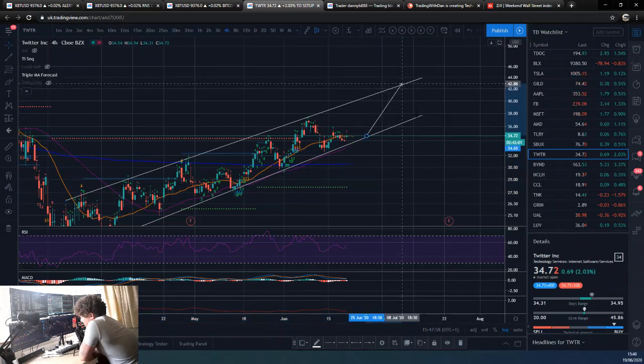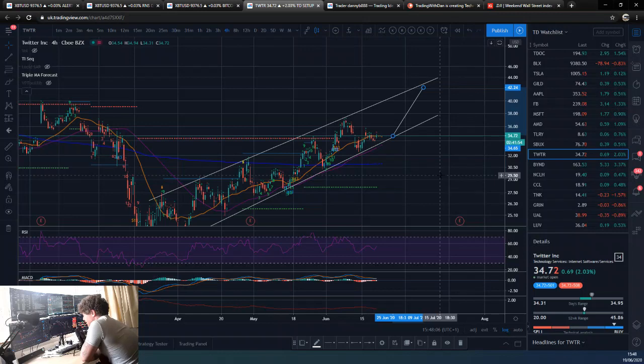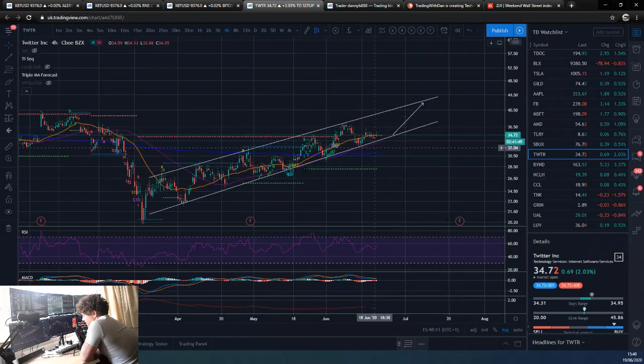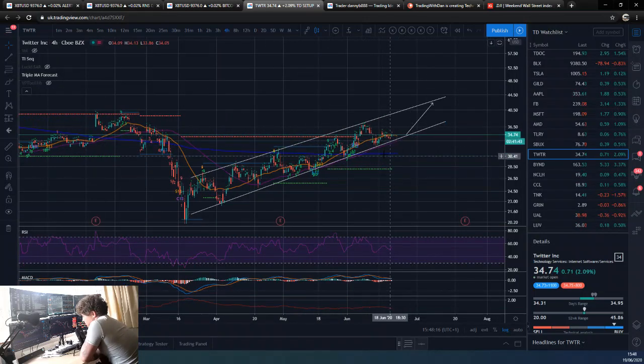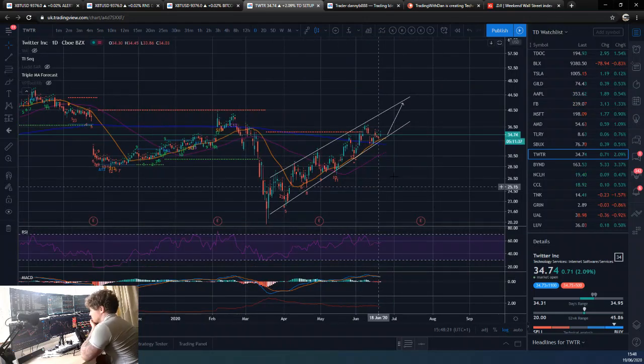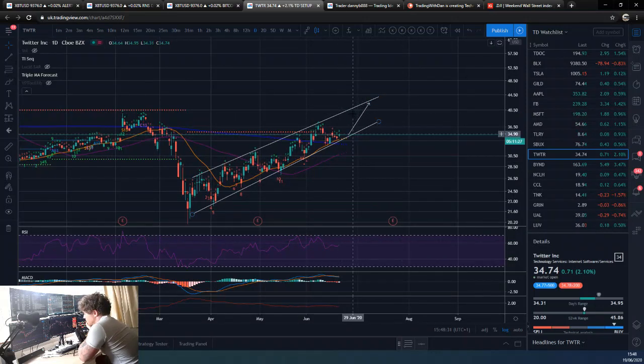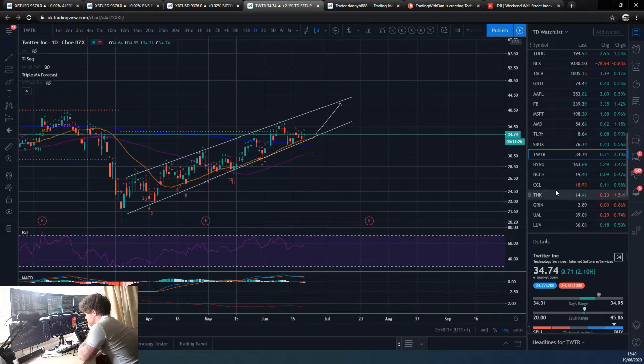So yeah, that's a $10 move over a space of about a month. On a $34 asset. So if you get that one, you're gonna be laughing. We may drop out of this channel, but obviously you know where your stops are gonna be. Where's the 200 daily? We're above the 200 daily now as well, so that's obviously bullish, and we're potentially going to get this golden cross coming as well. We're following the 21 up nicely, and the 21's crossed the 200. So no real reason why we won't get up to here. It's looking good technically.